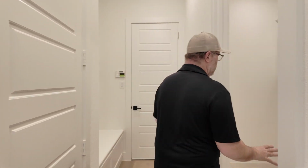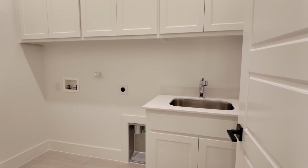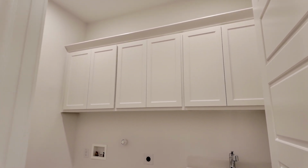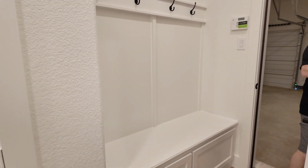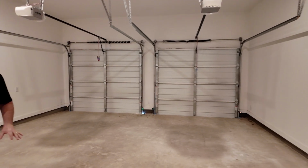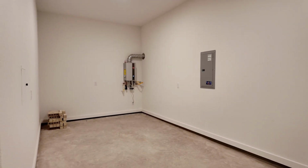You've got a small utility room, which is perfect. I don't know why you need a real big one, unless you're going to have every option. Well, it's kind of nice to have some extra counter space to fold and stuff, but not the end of the world. And then you have a little mud area right here, and then this is a 3-car garage. It's a 3-car with the tandem. Let me go look around the tandem. There you go, and there's your tankless water heater right there.